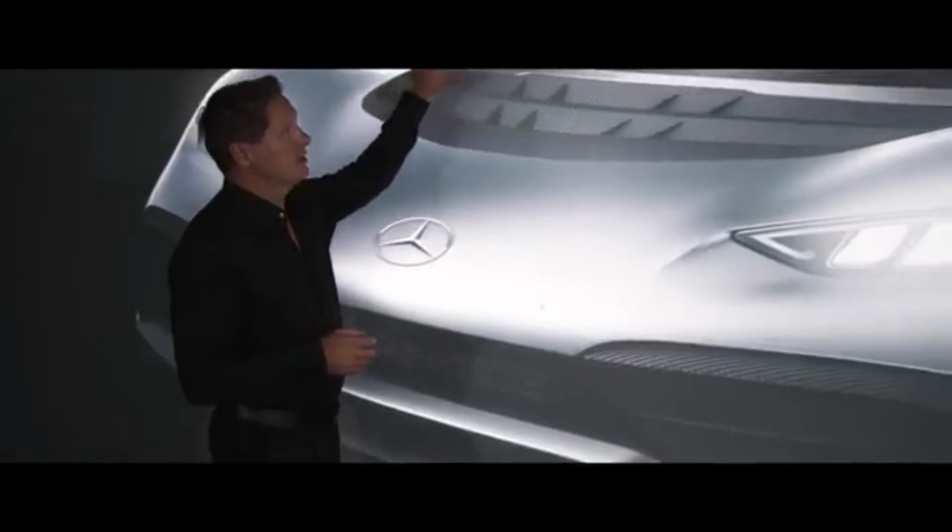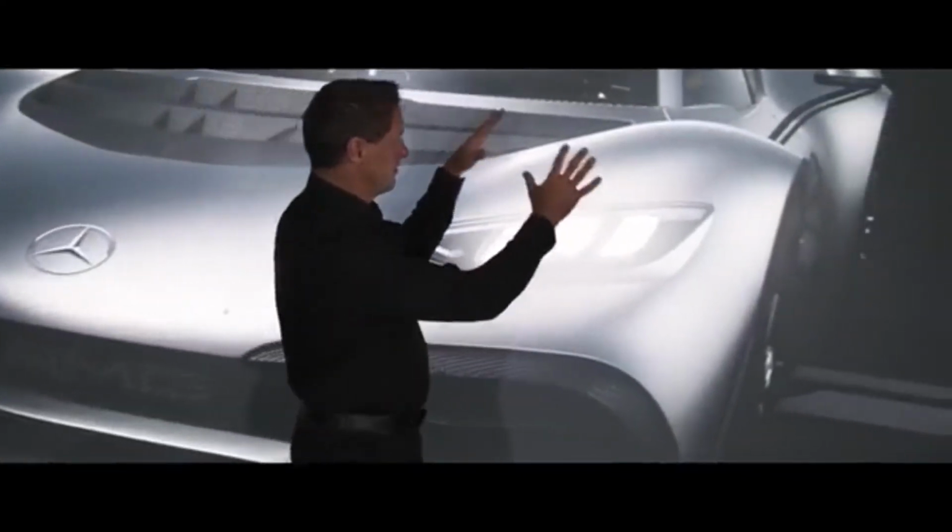Hi, my name is Gordon Wagner. I'm Chief Design Officer for Daimler AG and Mercedes-Benz. If we look at the core brand Mercedes car group, it basically consists of 3 sub-brands from the main brand Mercedes-Benz, obviously, and they kind of follow along our philosophy from hot to cool.